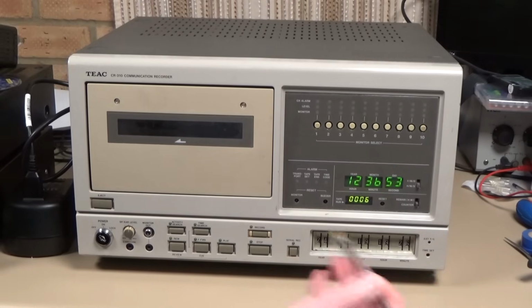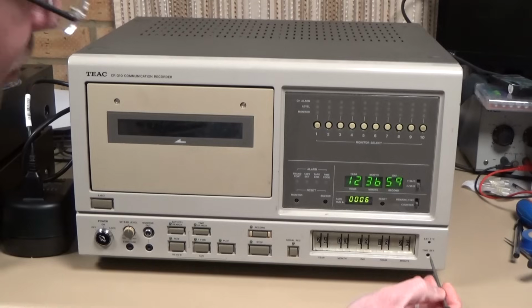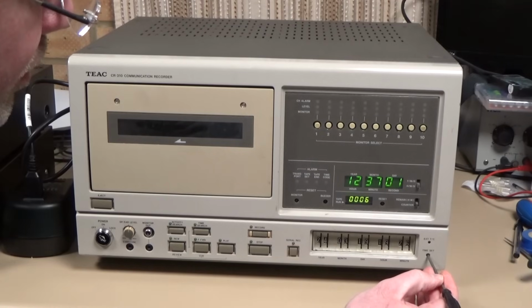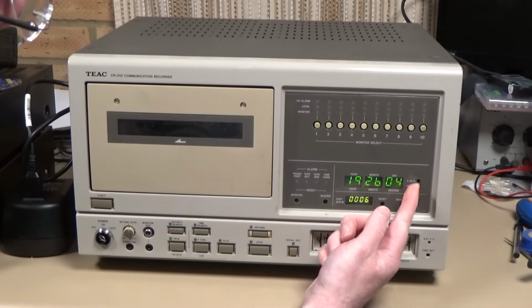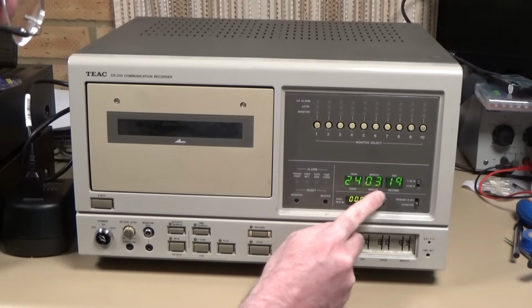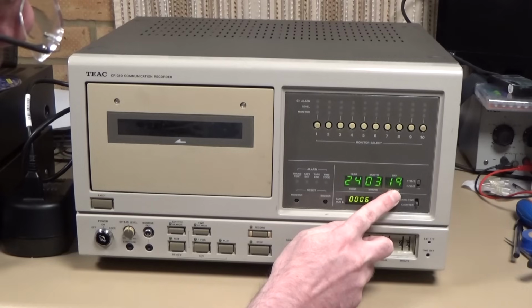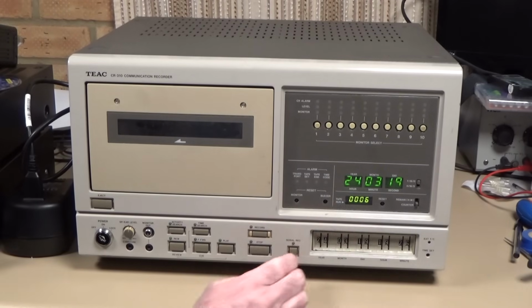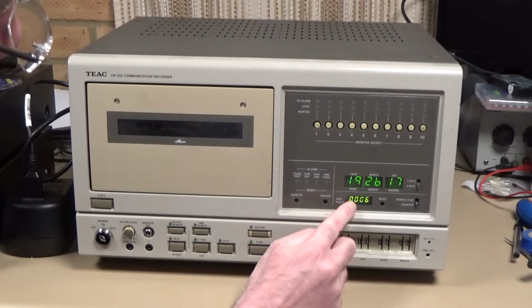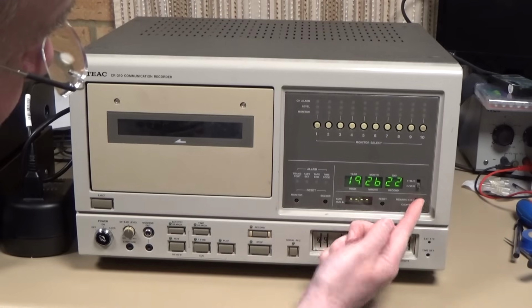Oh, I don't think that's going in far enough. I need something narrower. Maybe a small screwdriver? Let's try a small screwdriver. Yes, there we go. 19:26, 24th of the 3rd, 19th of the 3rd, 24. I was reading the date backwards. Anyway, oh look, why has the counter gone up? Anyway, we can reset that. That's the remain.